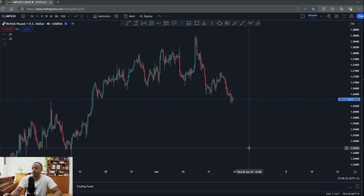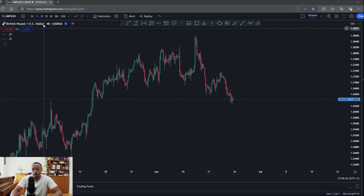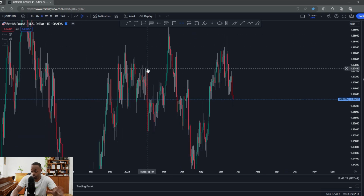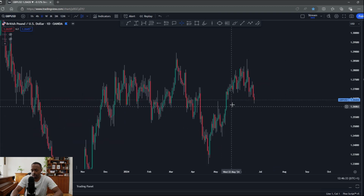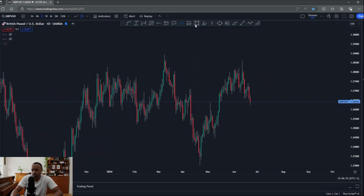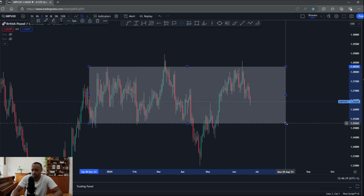Okay, so over to pound USD. So pound USD, bearish bias for this one as well. Like I said, very bullish on dollar. So pretty much all the dollar crosses, I'm looking for opportunities that favor more dollar strength, and looking at the price action as well, the technical analysis for pound USD, it's a pretty bearish situation as well.